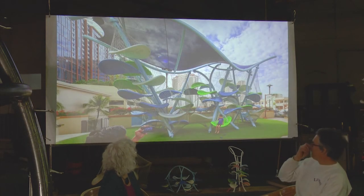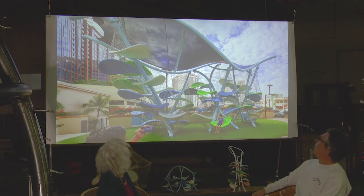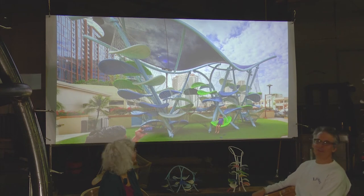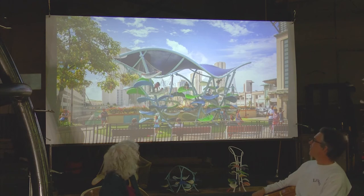This one is at the Ala Moana Mall in Honolulu. And the idea here again was to have a shade structure. And the client wanted it to be sort of wavy and underwater style. It's nothing particularly explicit about any of it. But the colors. That's right. The colors and the shapes. Mm-hmm. And it's just kind of, you know, groovy.